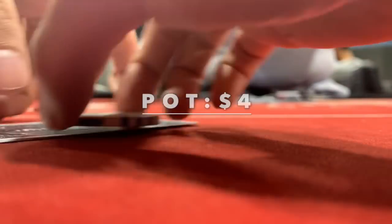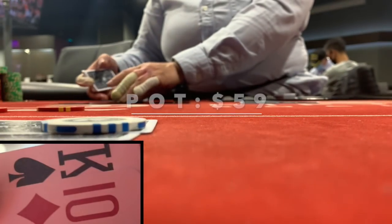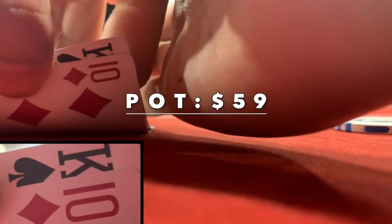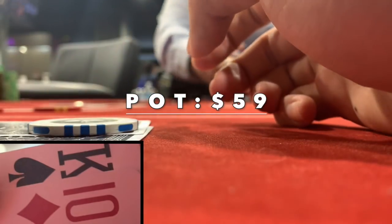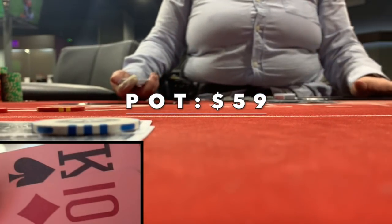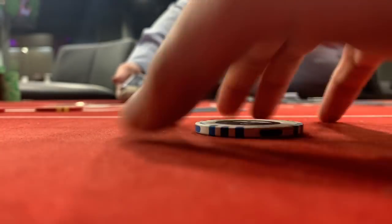Last hand for the vlog, we have king 10 offsuit in the low jack. I open for $15. The hijack makes it $40 with only $35 behind. When it folds back to me, I elect to fold. We can't effectively call an all-in with king 10 offsuit for $75, so we save our $60 and just lose 15 and end the session there.